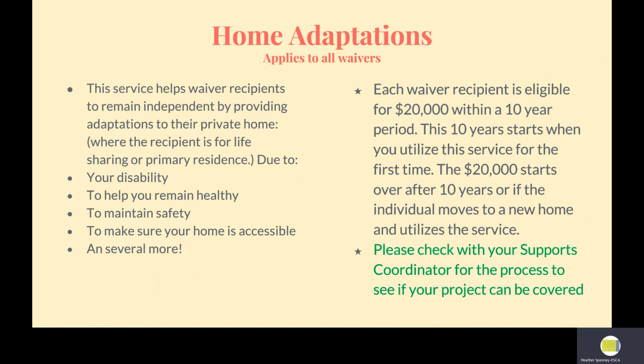So this service helps waiver recipients to remain independent by providing the adaptations to their private homes that inhibit them from being independent. Where the recipient is for life sharing or a primary residence is what's considered here. If the adaptation is needed due to your disability, if it's needed to help you remain healthy, to remain safe, to make sure your home is accessible to you, those are some of the reasons why you would be allowed to use waiver to pay for a service to change your house, to make it more adaptable.